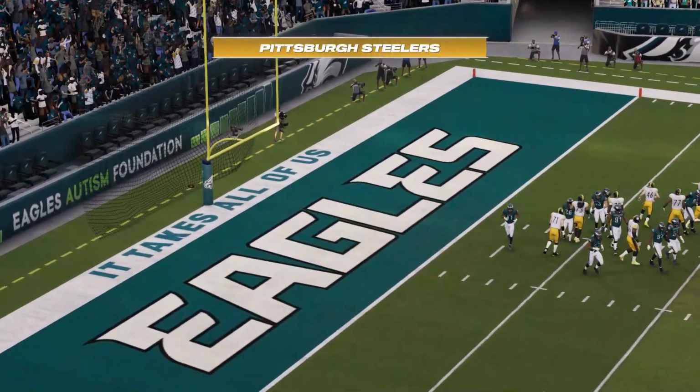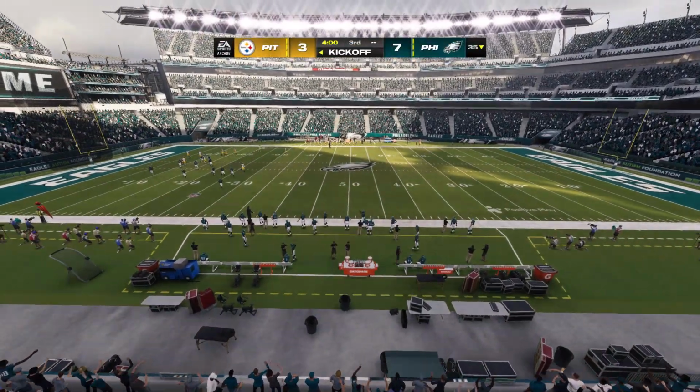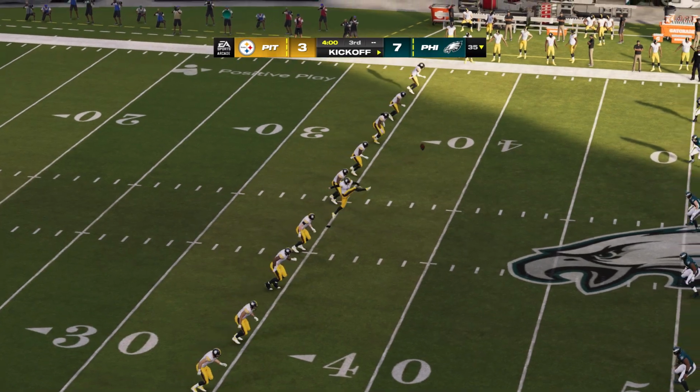Boswell's kick is good, and that will do it for this first half. So we've reached halftime here in a four-point game as we'll get you down the coast to Orlando for Jonathan Coachman at REA Sports Halftime Report.